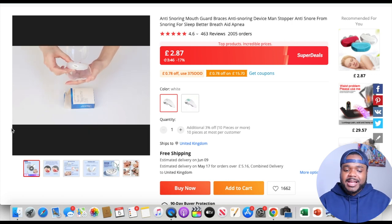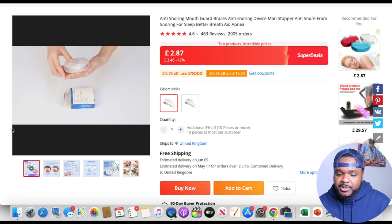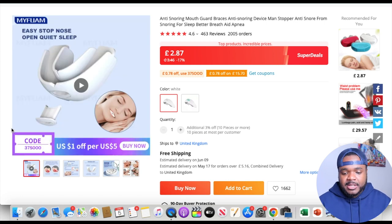This is one of the first products that I found on ADSPY that got a lot of engagement. Very simple product, very small product. Easy to drop ship. We can see that it's got around 2,000 orders right now.